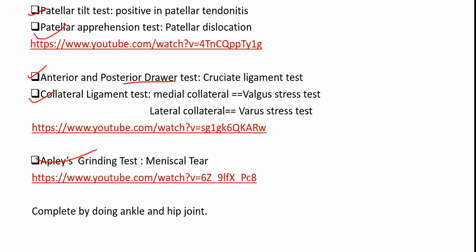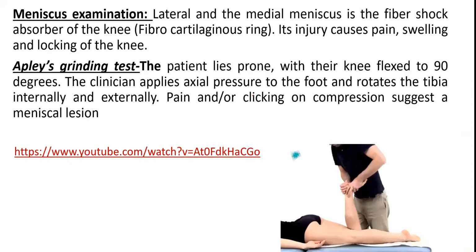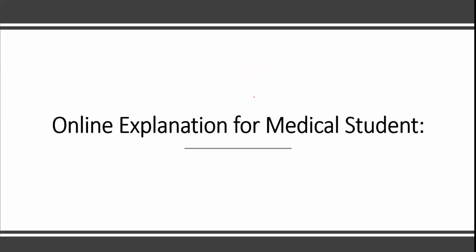Yeah. If tap test is positive, no need of bounce test. Now, we're just going to show you how to explain it in an online format.